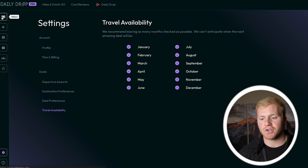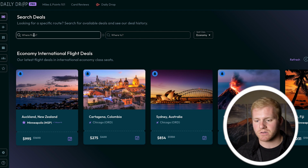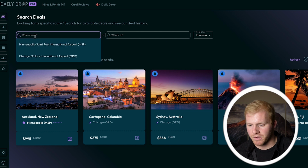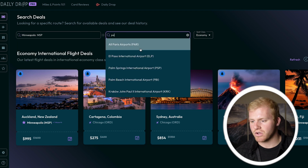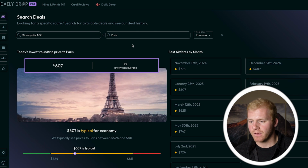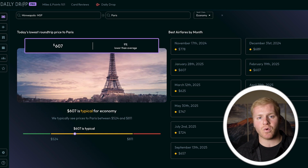One of my favorite features of the cash deals page though is the ability to search for specific destinations. So for mine, I'm going to plug in Minneapolis and then let's do Paris. Let's go all Paris airports. Now you're going to see this page pop up that gives you a bunch of different data. What's really nice about this is this is gonna give you a good idea if now is a good time to book a flight to Paris.